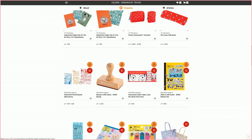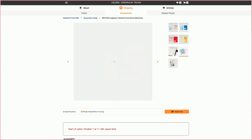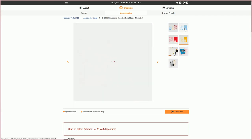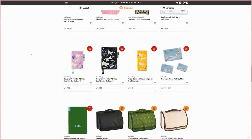We've got the One Piece pencil boards. All right. And this is how you use them, basically, right? If you've never seen them, but one size, another size, another size. Okay, this is one thing I like.